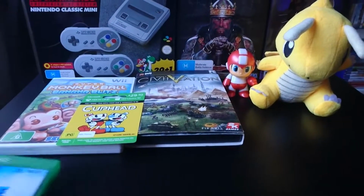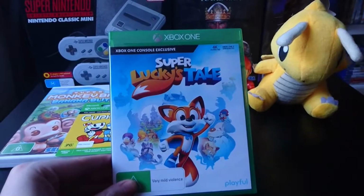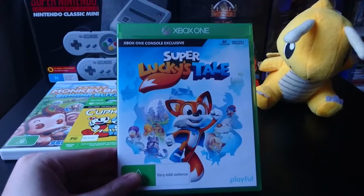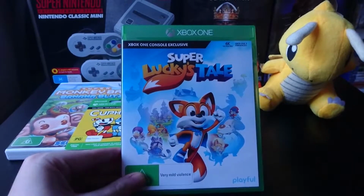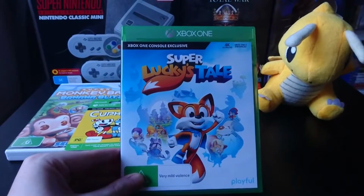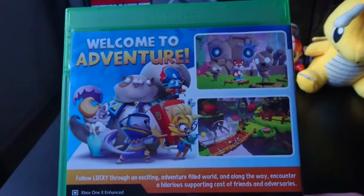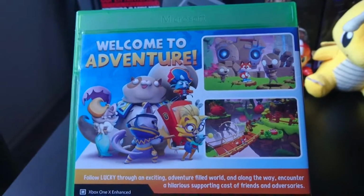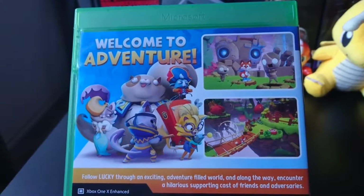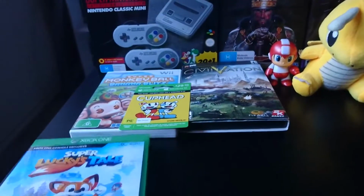And last but not least, for the Xbox games, Super Lucky's Tale. If you remember our E3 footage, me and Devil said that when we saw this, it looked amazing and we wanted to play it. Well, I finally got around to getting it. I've not played it yet, but I am looking forward to it because I love platformers, and I think the Xbox is lacking platformers and it needs it. So I'm looking forward to playing that.